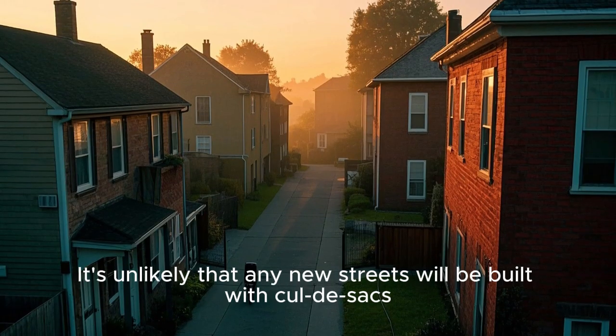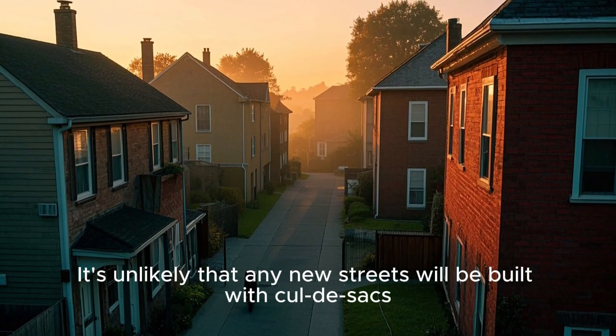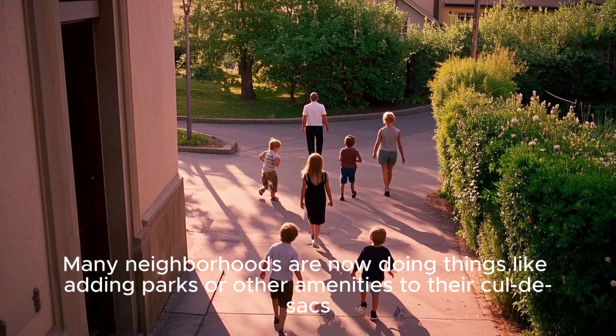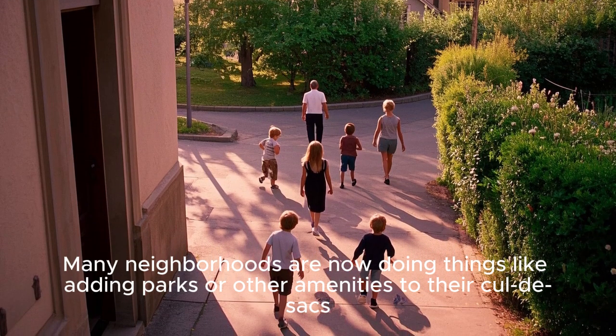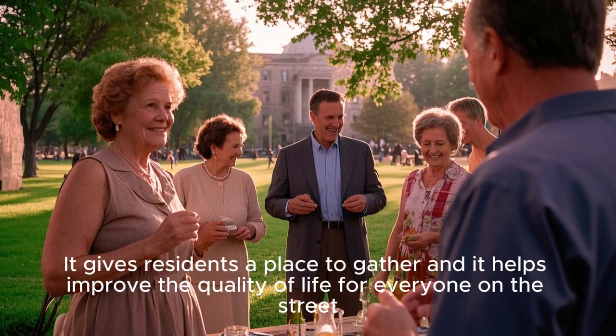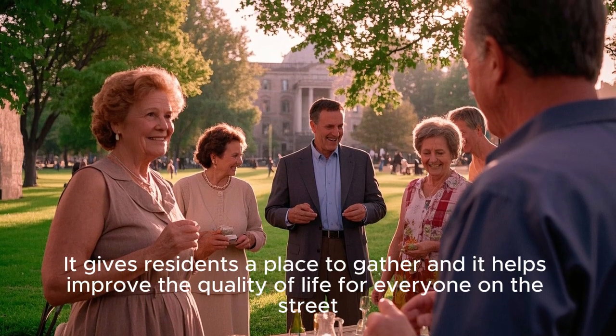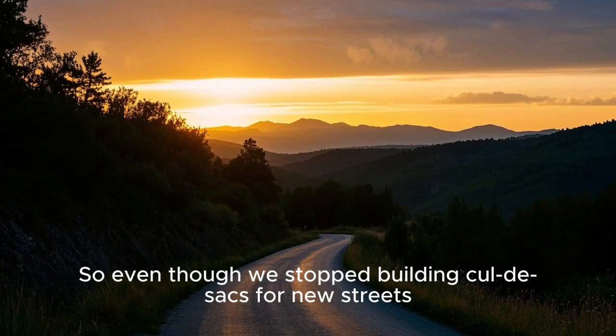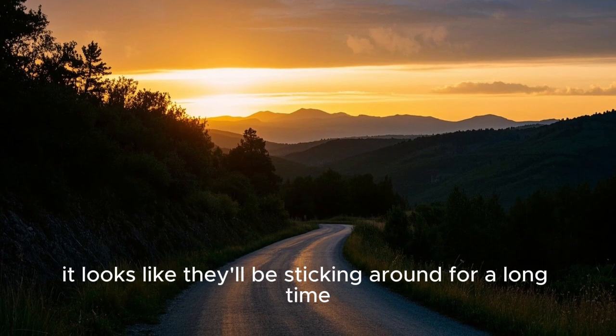It's unlikely that any new streets will be built with cul-de-sacs, but that doesn't mean they'll be going away anytime soon. Many neighborhoods are now doing things like adding parks or other amenities to their cul-de-sacs. It gives residents a place to gather, and it helps improve the quality of life for everyone on the street. So even though we stopped building cul-de-sacs for new streets, it looks like they'll be sticking around for a long time.